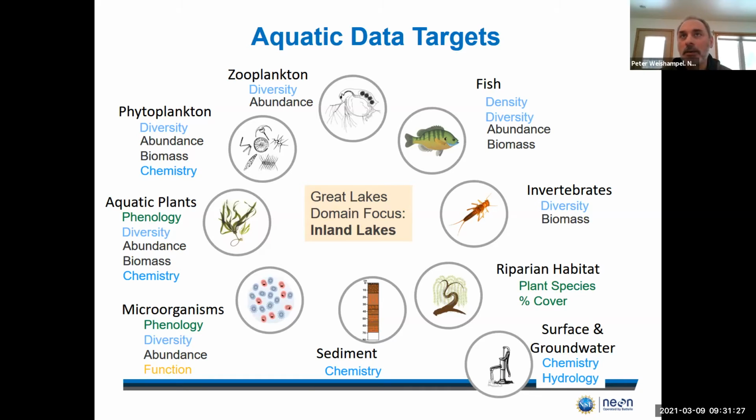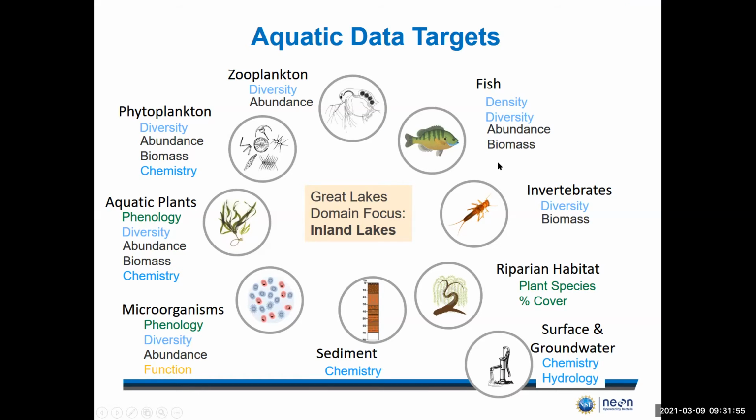You can see here the different taxa that we're targeting to get a long-term understanding of changes in biological diversity in these systems, biogeochemistry, and hydrology. From here, I'm going to move into our Great Lakes domain sites and then provide some glimpses into the subset of these different focal activities that we study.